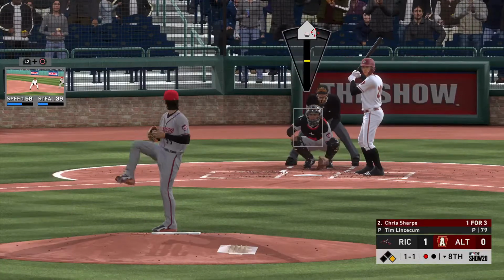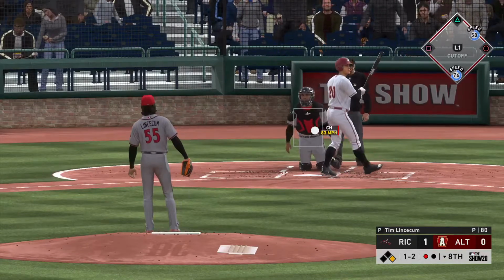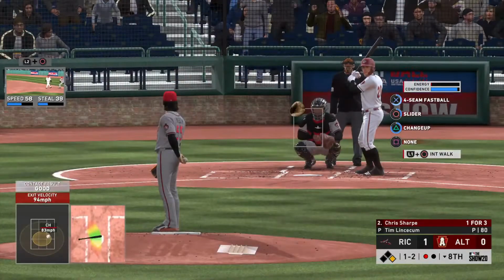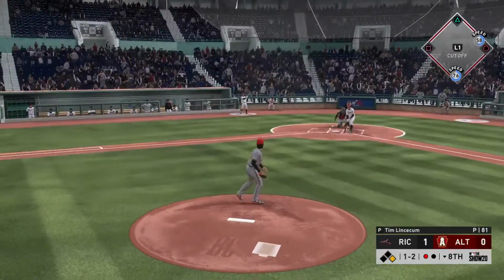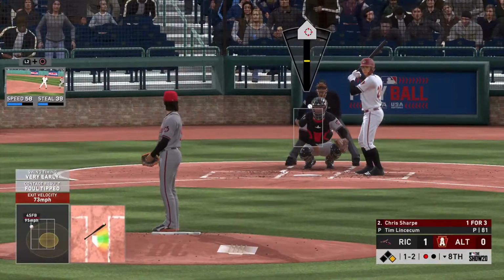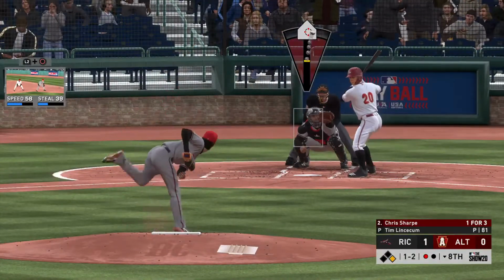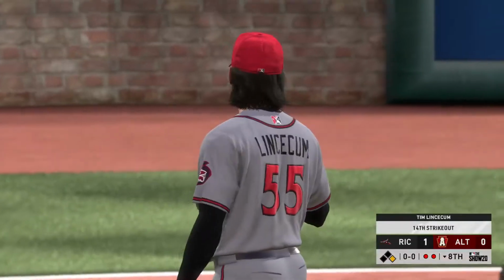Runner at first here, one man out. Count is 1-2 now. One down. And he fouls this one off. Hoping to send him packing. Pitch on its way. Struck him out and make it 14 punch-outs now in the game.